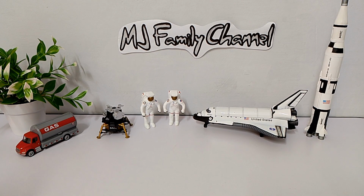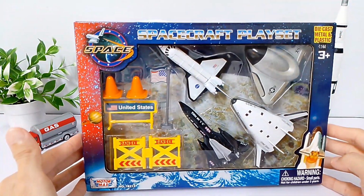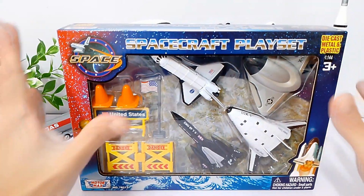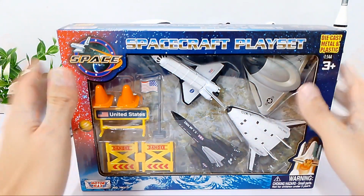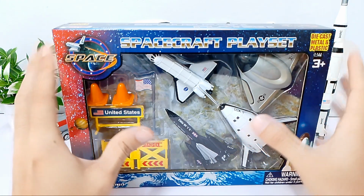And today we have the Motor Max spacecraft playset. Yep, we got the Motor Max spacecraft playset. Unfortunately, this is not the one that we actually wanted. This came from Indonesia. I was gonna get the other set, but they sent me the wrong one.